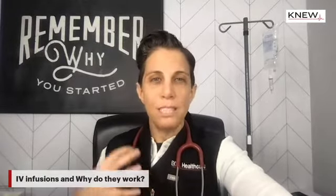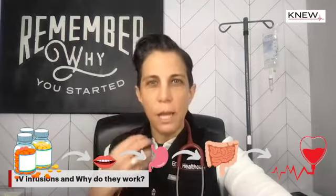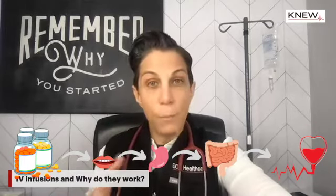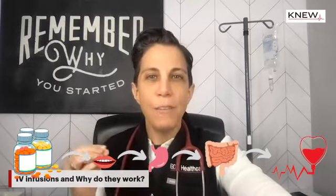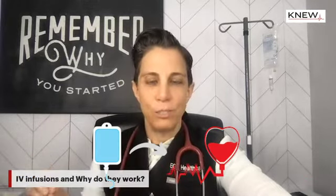It goes right into the bloodstream. And the reason it works so well is because it bypasses the GI system, right? If I swallow something, my stomach has to process it, and my entire GI system has to process it. And then it's going to take time before it hits the bloodstream. So the IV bypasses the GI system and gets right into your bloodstream. So that's the first reason, speed.